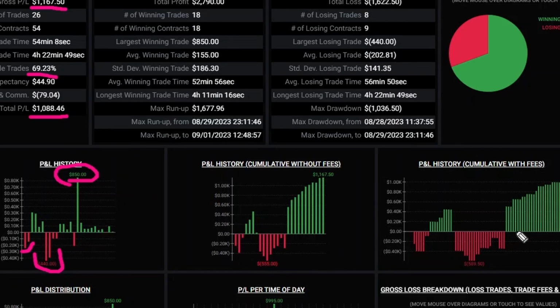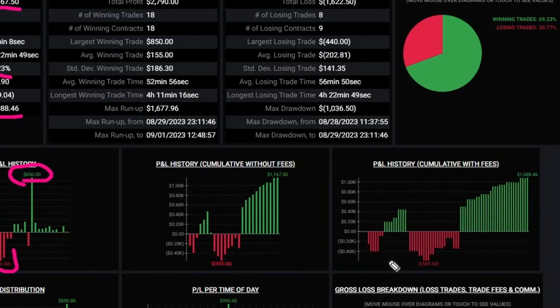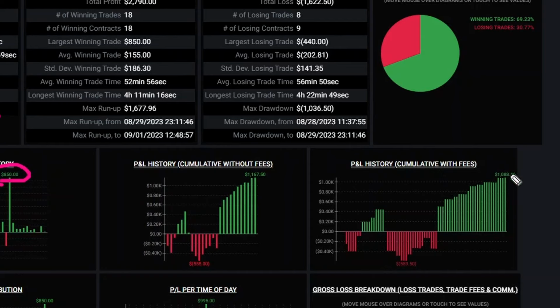This is our PL history for this account itself, and happy to say that, even though we had this rough area here where we got down to losing at least $500, we were able to pick ourselves up and get back up to have a profit of $1,088.46 for the week. So that's really my progress on trading, and hopefully in future content I can show more of the actual setups that I did. If you need something to use as an example, feel free to use it.